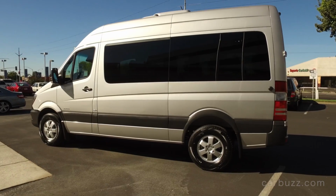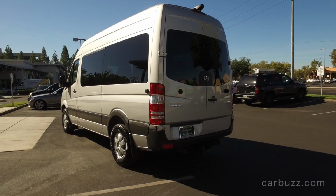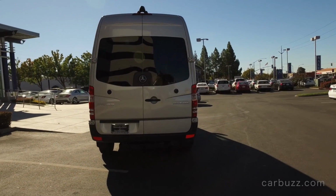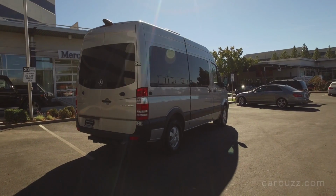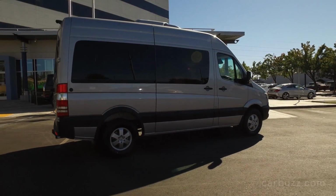So it's a great vehicle. If you need to go to church camp, you're a hotel owner, or you want to start a limo service and customize one of these things, about 40 grand is your starting price. Put another 10 grand into customizing it.